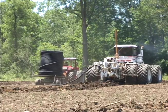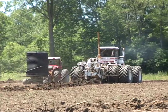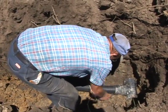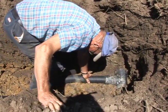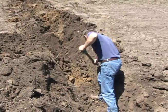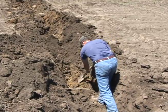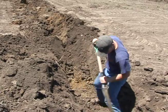The tile machine will give it the right grade and everything, and they'll have enough pitch so that the water will flow over to the mains, and the mains are always bigger than the tile out in the field. There are slits in the tile, different types of holes. They make real fine slits, they make coarse slits. It all depends on your soil type. If you've got a lot of sandy soil, you want the finer slits so that the sand doesn't plug up your tiles. It takes a little bit longer to drain.